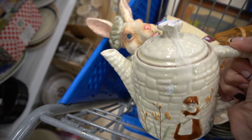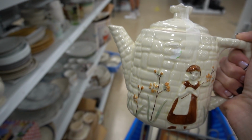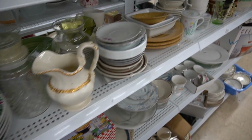Now I did find this on the other side of the shelf, and this is a teapot. It's got a little chip there on the spout, but it really wasn't that bad. It was a vintage teapot, and I decided that I would grab that.